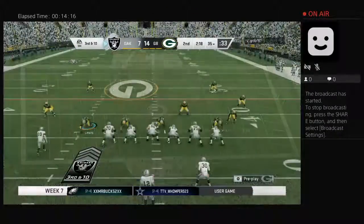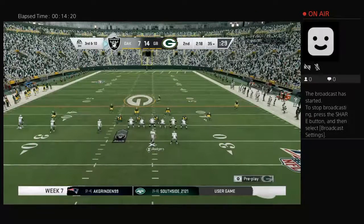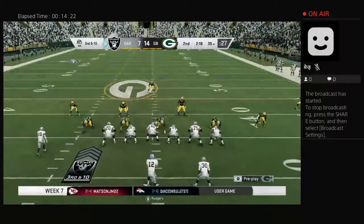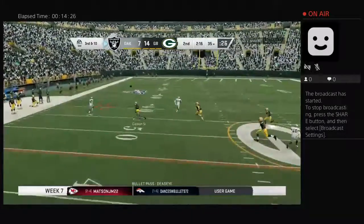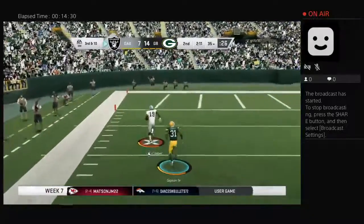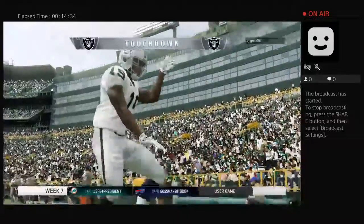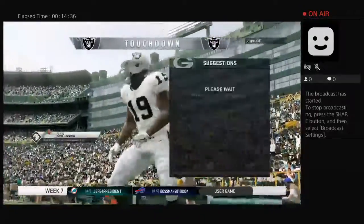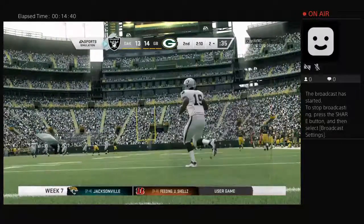Well played. They had the incomplete pass on 2nd down. Now they need a big play here, 3rd and 10. Shotgun now for Rodgers. Cooper's got him. The 30, 10, and all the way in. Touchdown, Oakland. Amari Cooper, 2 catches, 2 touchdowns here so far.